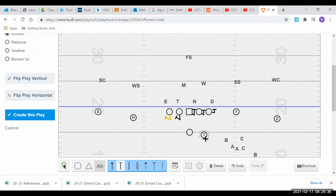Now, we have choices of what we can do with the back. Okay. We can have the back inside out it. Or we can just go ahead and say, screw it, we're going to gamble, and we're just going to have a 5-man protection, and if anybody blitzes, the quarterback's responsibility is to get it out hot. Guys, that's very similar to the scan read we were talking about earlier.